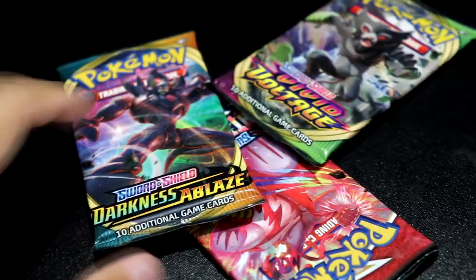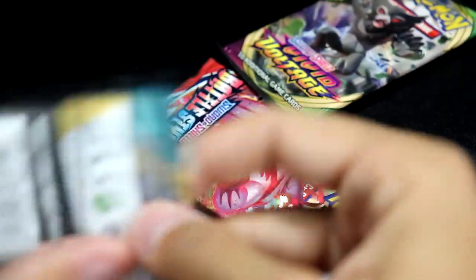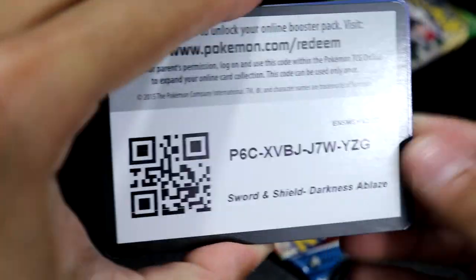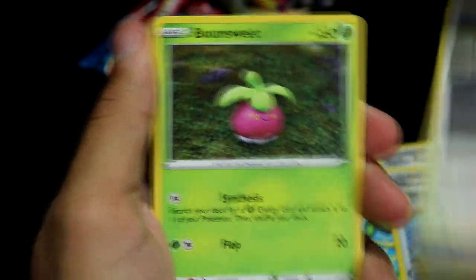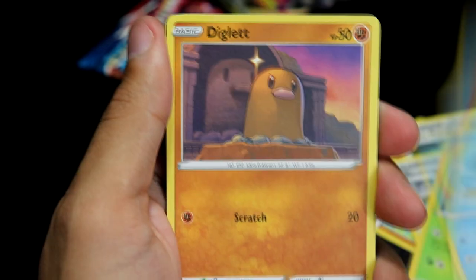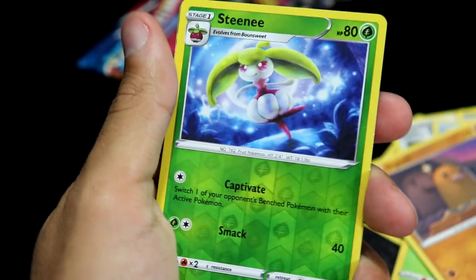Yeah. 3 packs left. Can we get anything redeeming out of these last few packs? Holy smokes, that was Darkness Ablaze, so we flip it. There you go. Make it easy for you guys. Enjoy. Okay, we have Vibrava, Turbo Patch, Balloon Smoke, Dunsparce. We got a Bounce Sweep, Ayuka. We have Spinarak, Pampor, Diglett, Steenie, Reverse.